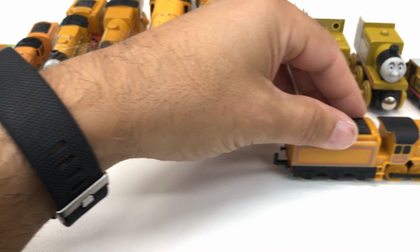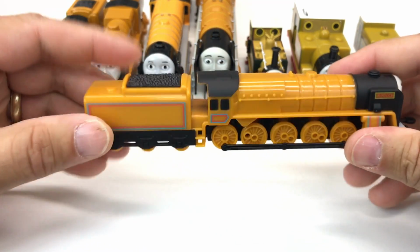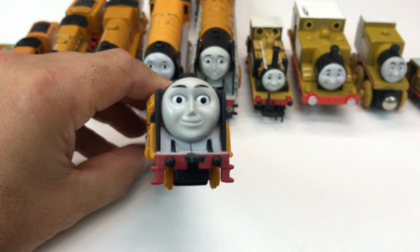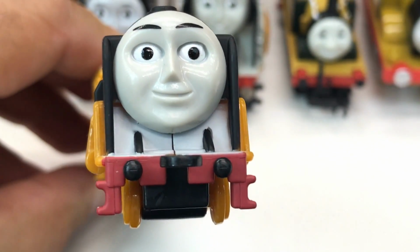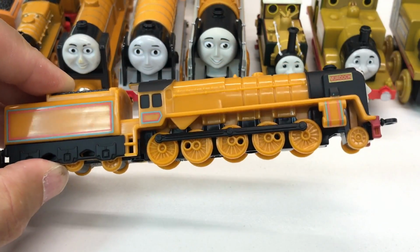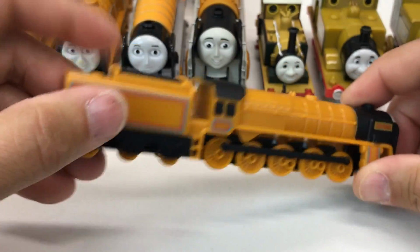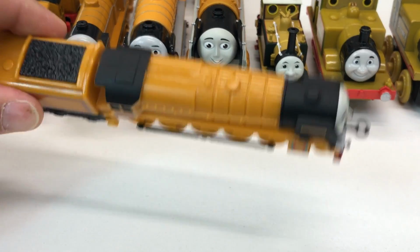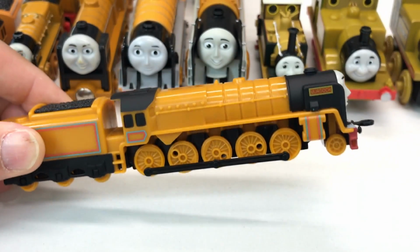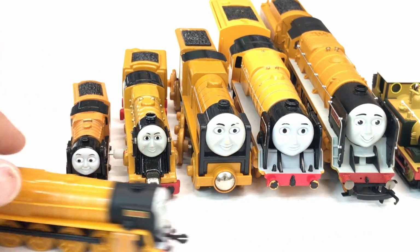Well, the wheels move. But the tender's attached permanently to Murdoch there. And there's Murdoch's happy face. Ooh. There's all his wheels. And he's got the little coupler there. So if I got more Bandai locomotives and cars, I could connect them together. So now we'll show you the rest of our Murdoch collection.